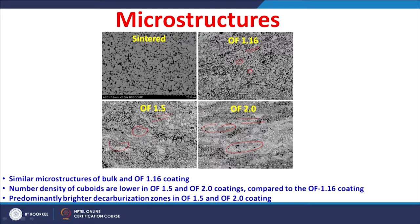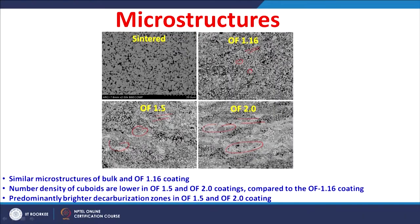In another study, it was found that there was around 45% decarburization in the coating done at an oxygen to fuel ratio of 2, whereas a very small, around 4 to 5% decarburization was found when the oxygen to fuel ratio was 1.16. So, with the change in the oxygen to fuel ratio, the decarburization also increased.